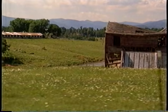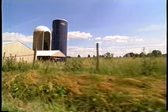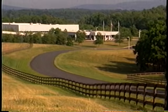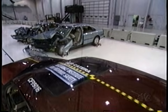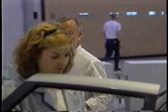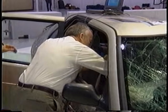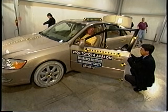Ruckersville is a quiet little town in the rolling hills of Virginia, most of the time. But there's one place in this countryside that gets pretty noisy, inside the Insurance Institute for Highway Safety Test Facility. For the past 5 years, more than 100 cars, trucks, and minivans have been put through a very important crash test. And Dateline has been reporting the results since the beginning. In fact, these days, some vehicles are being retested because new models have been introduced.